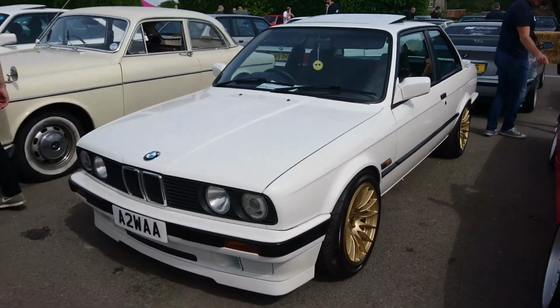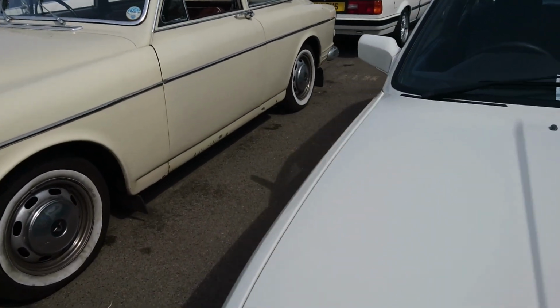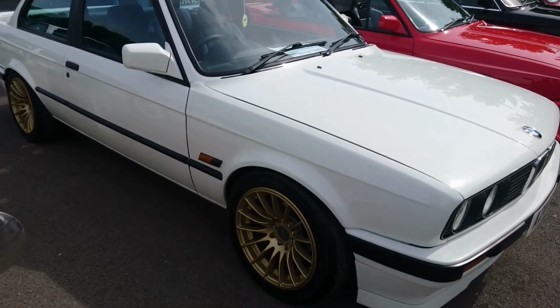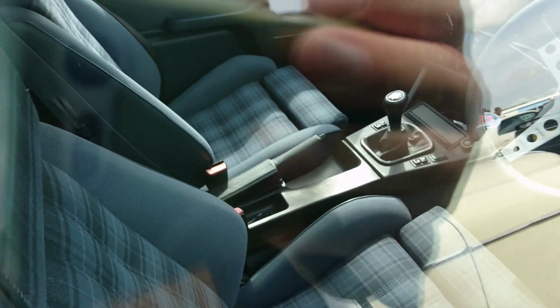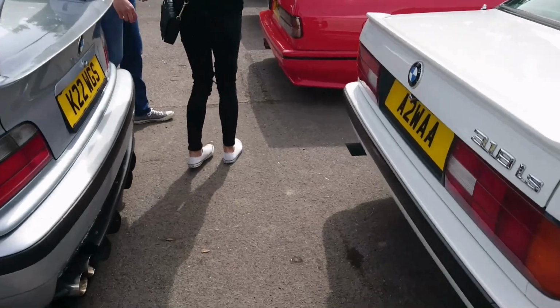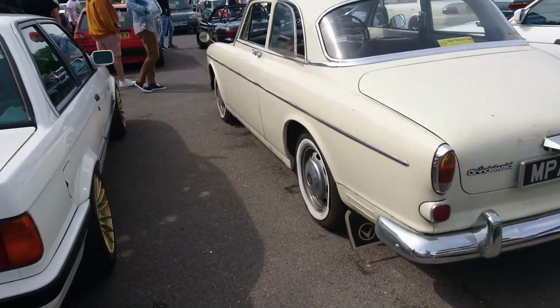Another E30 here, again a relatively late one. Don't know where these gold wheels came from. It must be a popular period upgrade or something. I don't know what those are off. They're aftermarket ones. I like the interior. The steering wheel, again, is one of these upgrade things people put on these days. It's a 318 IS. I should remember seeing it before.